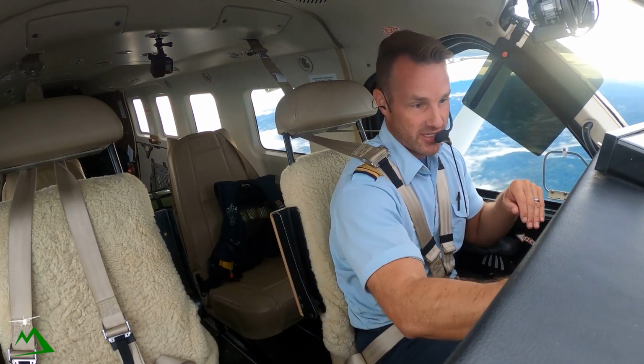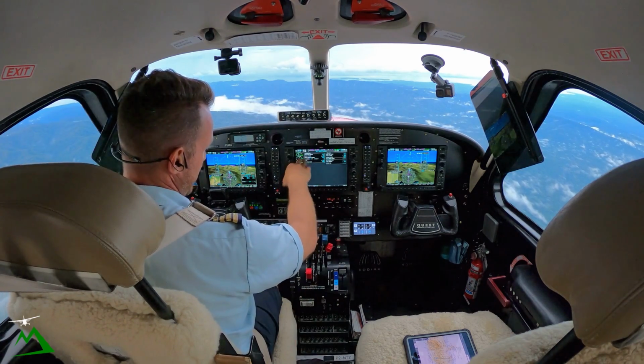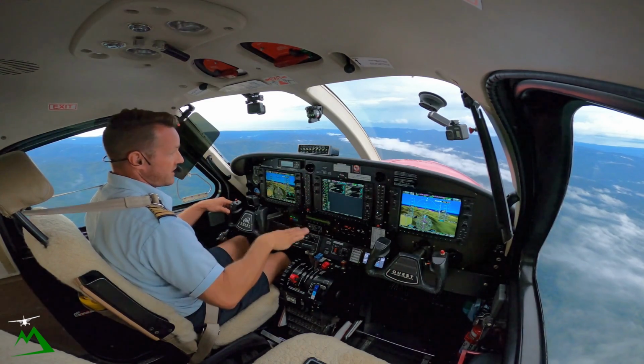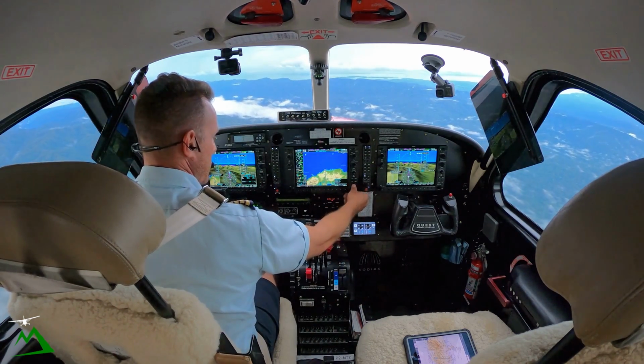And then I look down here. So I've done all that critical stuff just to get up and out of there, and as I'm climbing, then I look back here and reset my ITT to 740, which is the top of the green arc, so I can get my maximum climb performance. So that's why I'm doing it in that specific order.